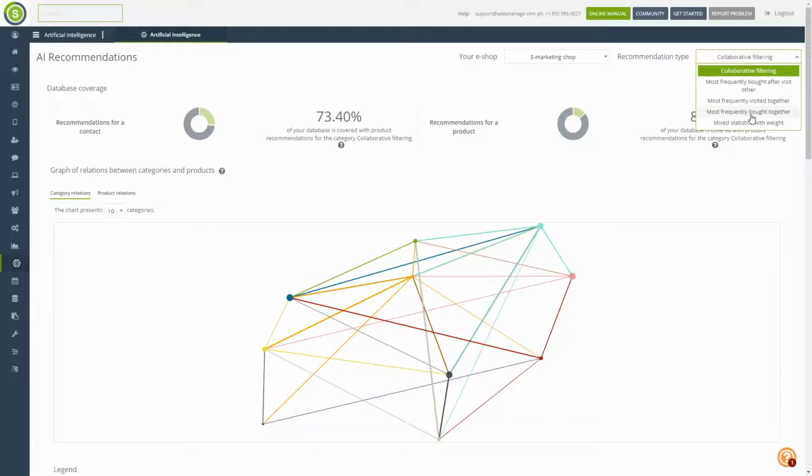Most frequently bought together is the section where the system analyzes the products the other customer has purchased. And also, the system analyzes the products which have been purchased by other users along with the same products.